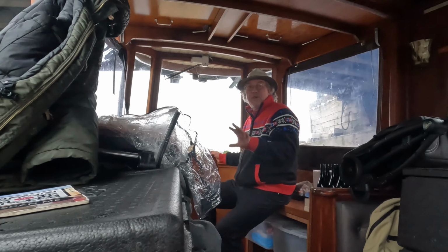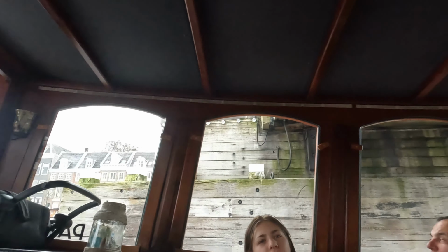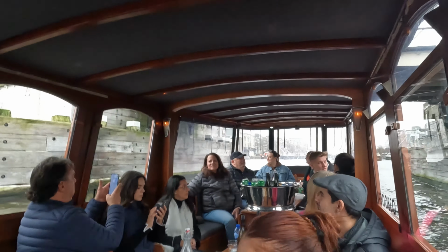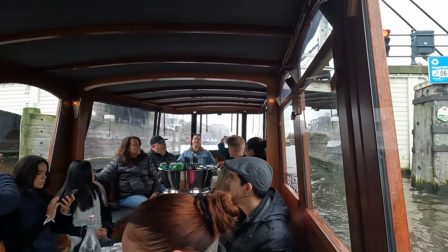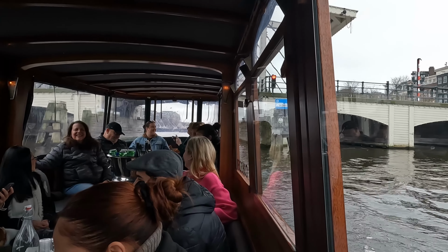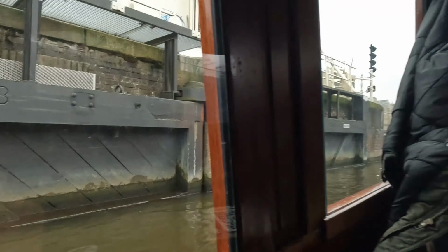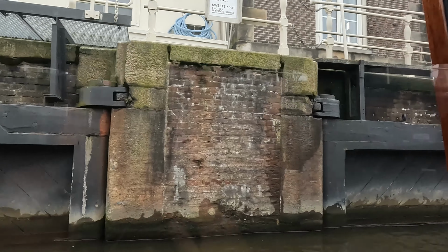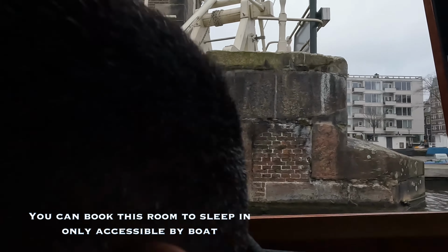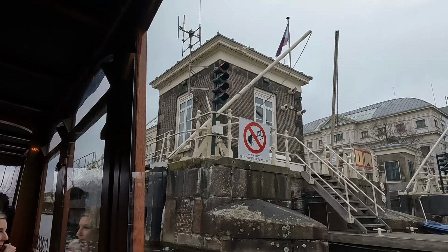But this is the most photographed item here in Amsterdam and maybe in the Netherlands. But I have a funny colleague, and he tells people, this is where I kissed my first wife. It's a legend. The only building you can sleep in, here in the middle of the Amstel River in the old city.